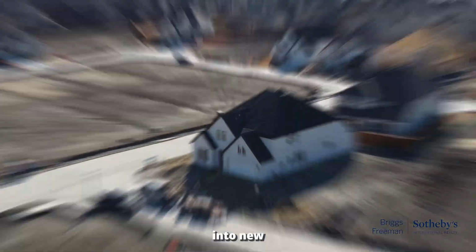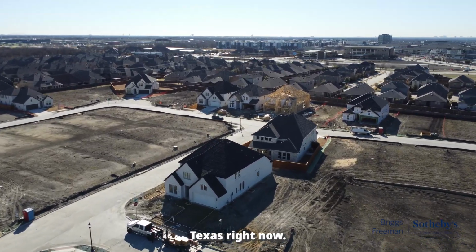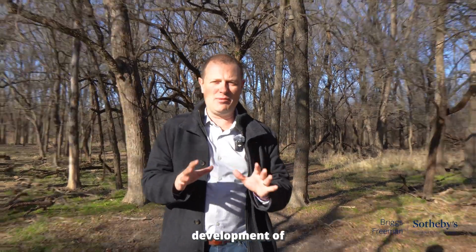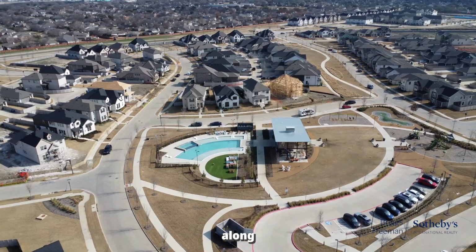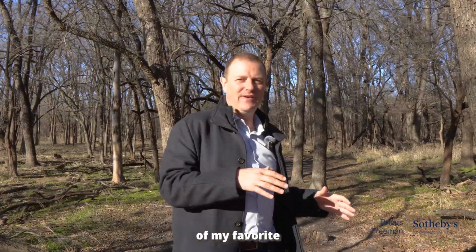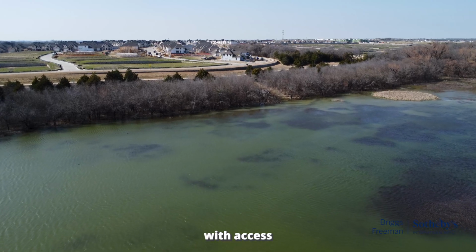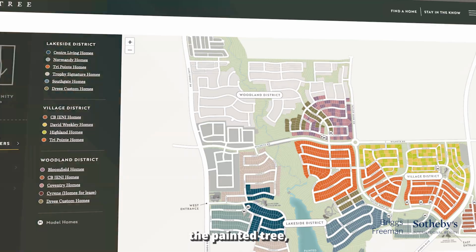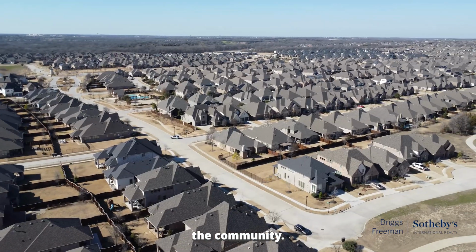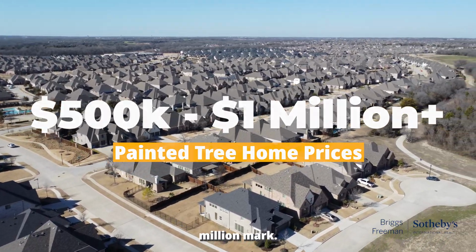All right, let's dive into new construction, because new construction is a heavy focal point for a lot of Texas right now. McKinney's got some great opportunities. We are here in the development of Painted Tree, along one of their many 25-mile network trails. This is one of my favorite because not only is it not paved, it's a dirt trail with access to their lake.